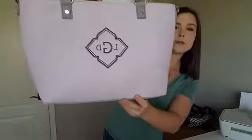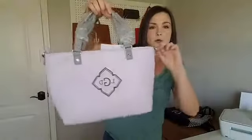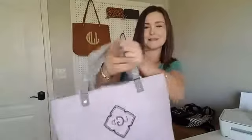Next up is our lavender. My hostess got this for free. Look how cute that is. And it does come with a crossbody strap, so she can wear it as an arm hand, like on her arm, or arm hand. That made no sense. Y'all can tell I've been out of the business for a little bit.